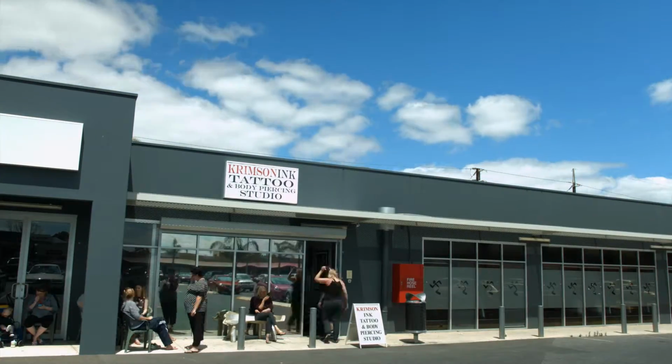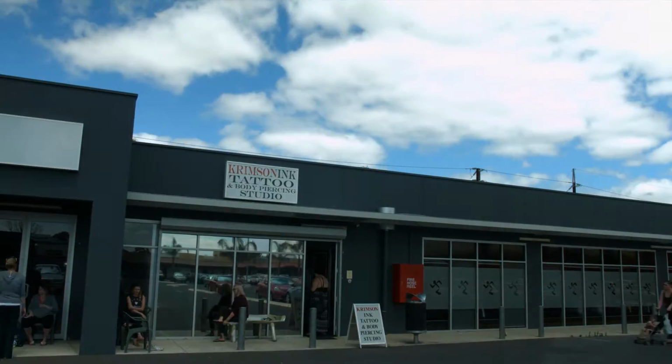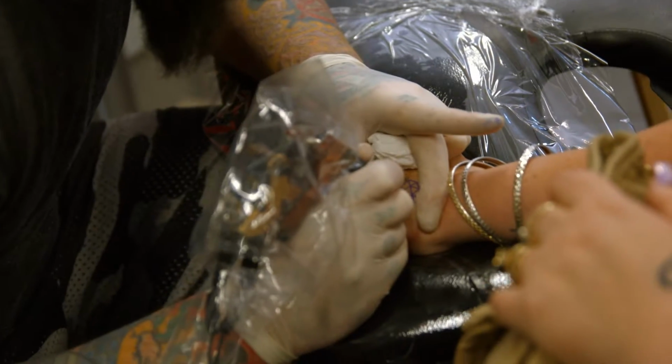When I'm working with my clients on their designs, I take it on as if it's my own tattoo. A good example is Matt's design, as it's something I would wear myself.